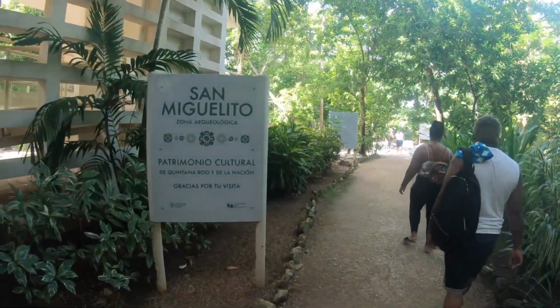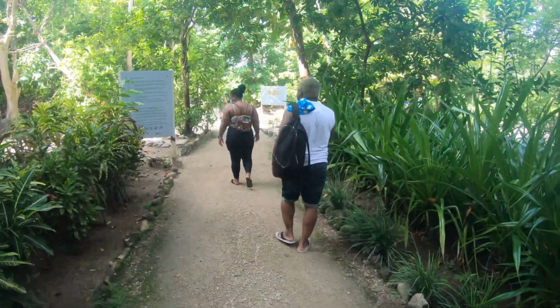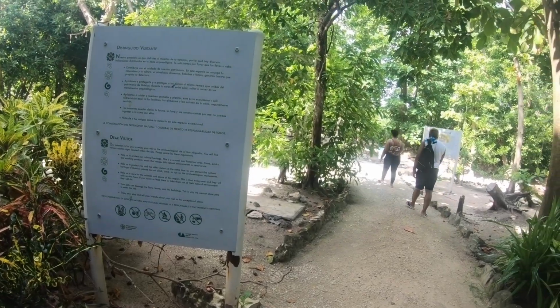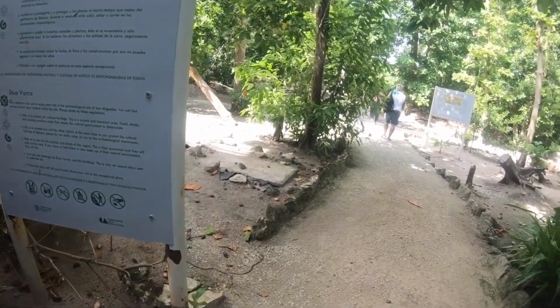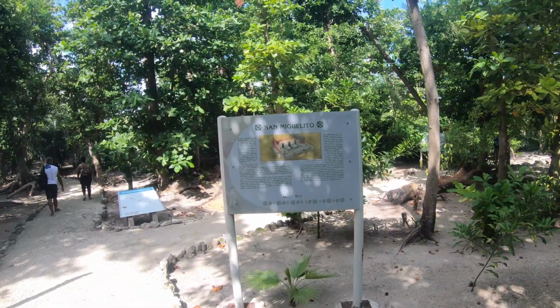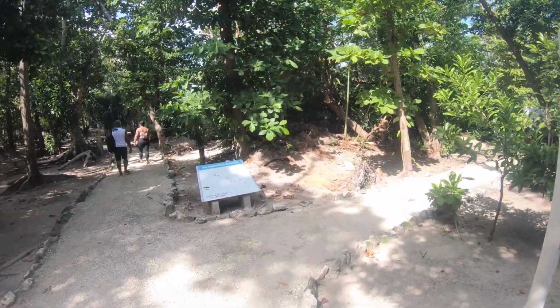Okay, guys, so we're heading to the forest section. There is wildlife out here, so you have to be respectful. This is a conservation of Mexican natural and cultural heritage, and it's a responsibility that involves everyone. So no littering, no fires, no garbage, any of that stuff. So far so good. I'll try to vlog some more. This camera battery is dying. But yeah, this is basically a tour of the museum.